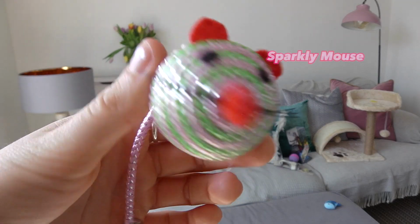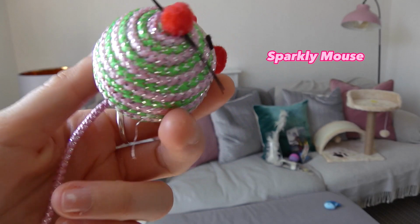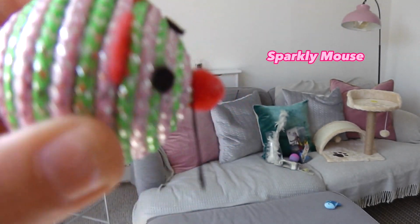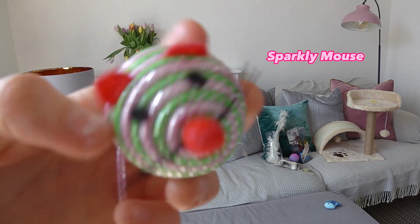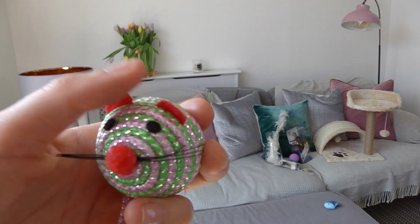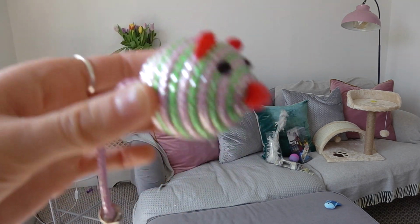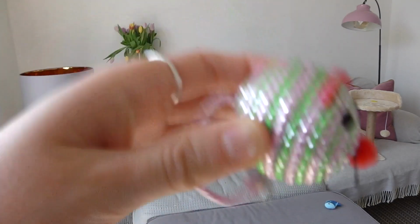Hello, I am a green and pink mouse. I've got a tail with a bell. I'm pink and green. It's made from laces with a plastic ball. I've got some felt ears and a pom-pom nose. And inside I have a little bell, a little rattle. Oh, I love being shaken. This is what it's made for. Boop.